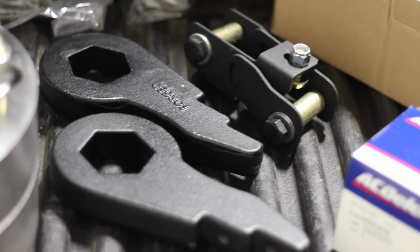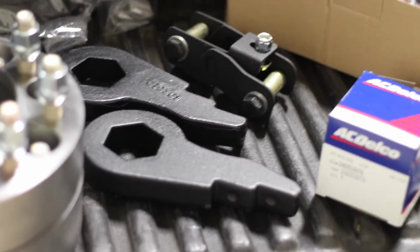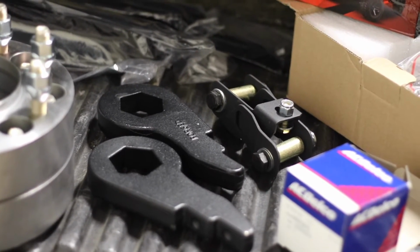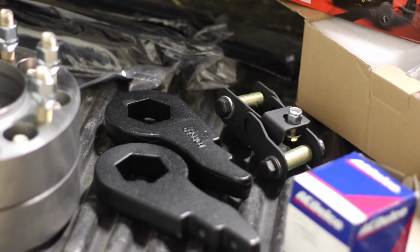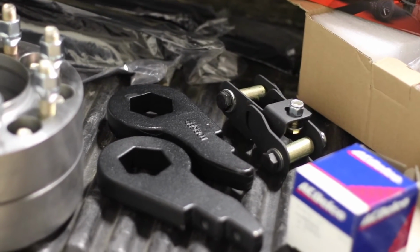Good thing about these torsion bar keys, it's a really simple job to do, but you can also adjust it on the fly just using a bolt. Whether I'll use the full 3 inches or maybe I'm just going to go up 1.5 inches, not sure yet. But once I get the tires on, I can then adjust it after the tire's on if I'm still rubbing. And it's easy to do that.